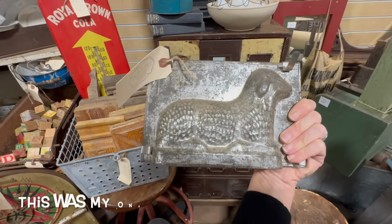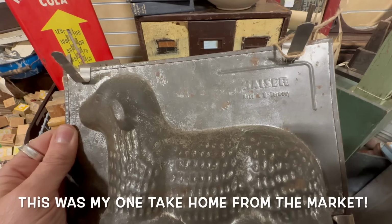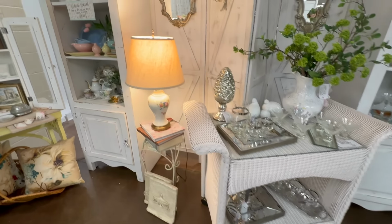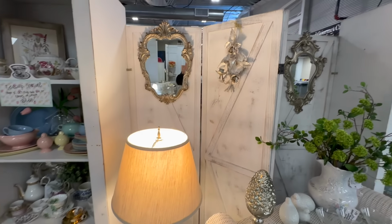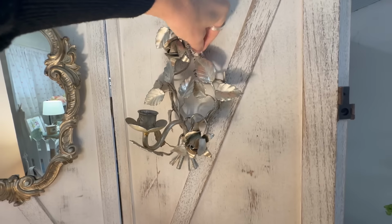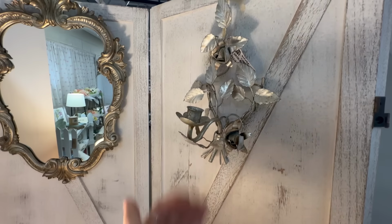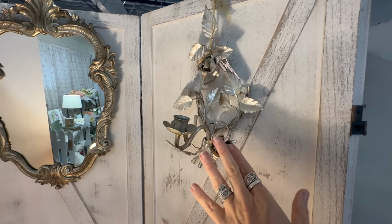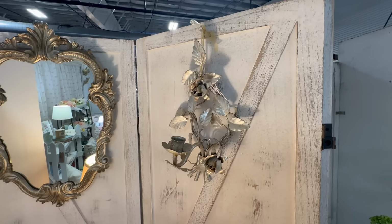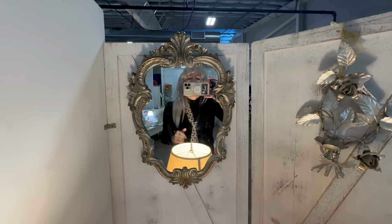Isn't this positively precious? And it does have maker Kaiser, Germany. Well, we're loving the toll sconce, 45 on this little beauty, and it looks like there is silver foil instead of gilding, which makes this one extra unique. I wonder if they added the silver themselves on top of the gold.